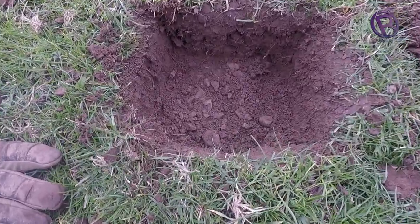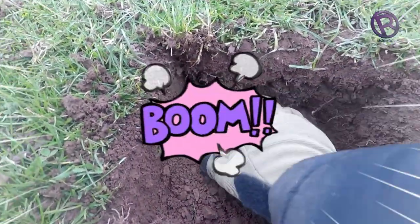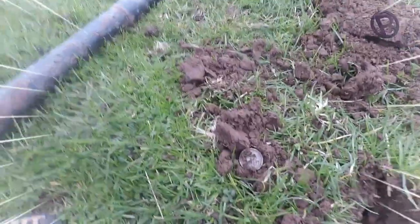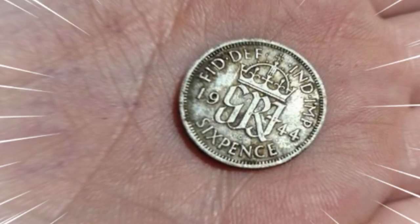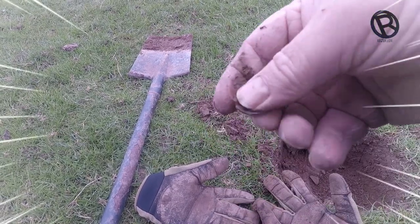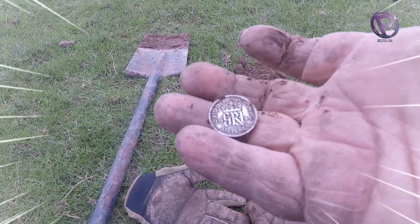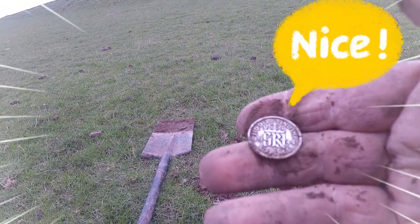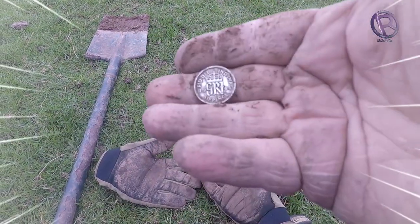Right guys, just dug this target and I can just see it there. So I'm going to dig it out. I know it's a George, but I don't know the numbers. And there we go. That is a nice silver coin. 1944, sixpence. Yep, silver in the hole. We're all happy with that one.